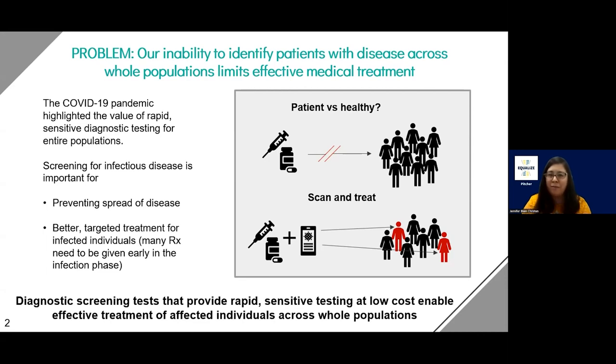We can target those individuals in the population who may be in remote locations, maybe transient or economically disadvantaged, and we can provide them with rapid and sensitive testing at a price point that meets their needs. And this is really where the passion of our company lies, in improving health equity.